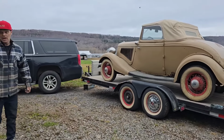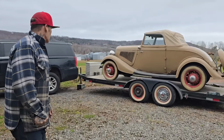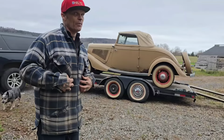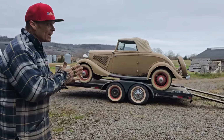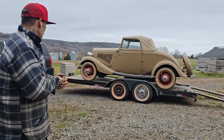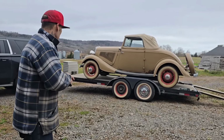We got it figured out from the papers. It has not seen daylight for 26 years, and it's an investment for me. I really feel like, let's face it, we paid up, but I don't think we paid all, basically, is what I'm thinking. It's a 34 Ford Cabriolet, all intact.